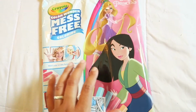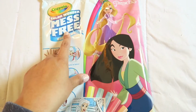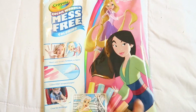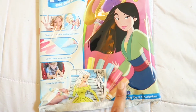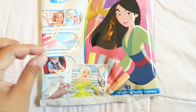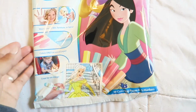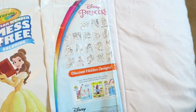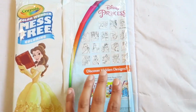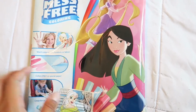I picked this up. This is also along the same lines of coloring, and it's the Crayola Color Wonder Mess-Free Coloring. I haven't used these before, but I guess you have these markers that I imagine are clear tipped, but when you color they show color. So I got her these. I forget how many pages there are, but there are several pages on here. So I definitely think these will be fun for them.